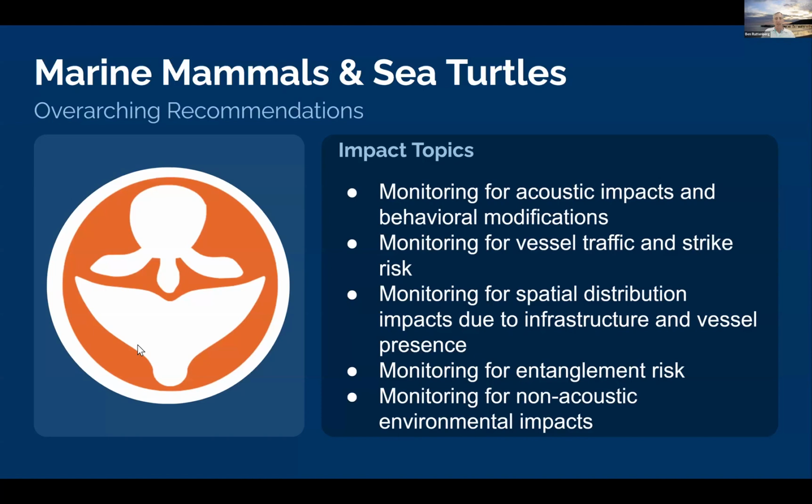We know that this infrastructure and vessel presence has the potential to have an effect on where and how these organisms are using seascapes, and so being able to monitor for those and also do some predictive modeling to try to predict how those changes might be manifest and whether those ultimately lead to population level impacts is going to be important.